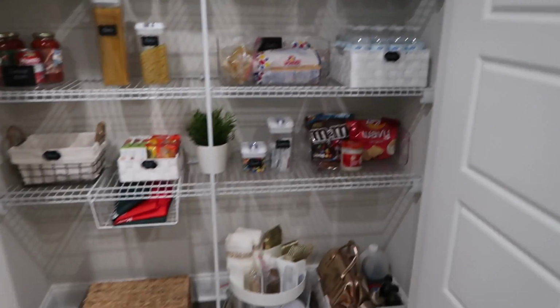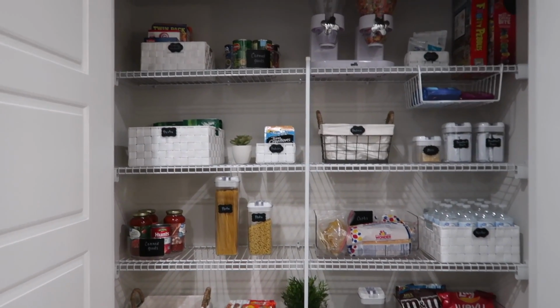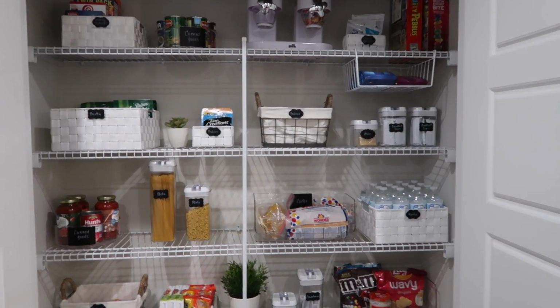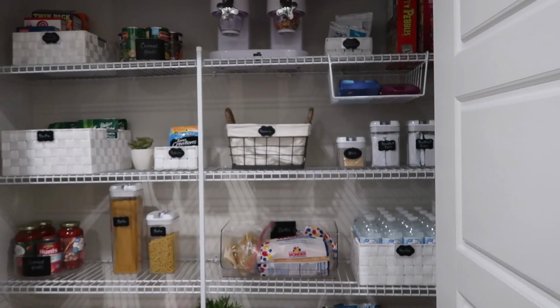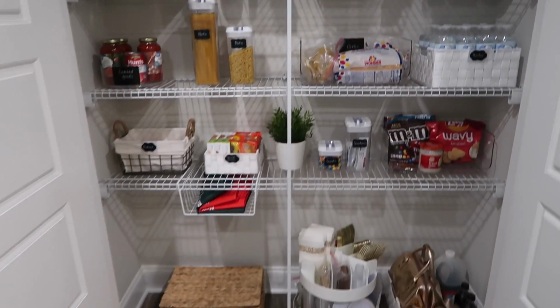But you guys, this is our organized pantry. I'm super happy with it, and I think it looks really cute. I think I want to add a little bit more greenery. So, you know, a couple months down the road, 6 months down the road, I'll show you guys an updated tour of the pantry. But so far, this is what we got.